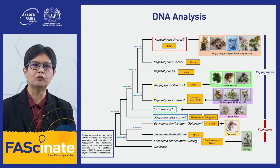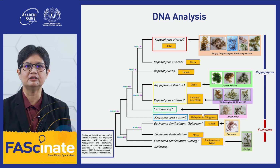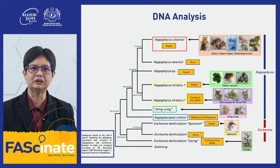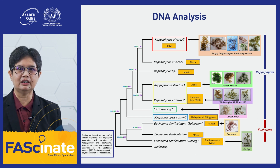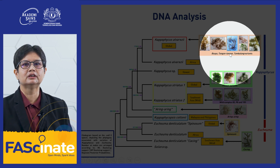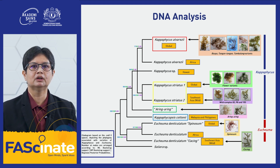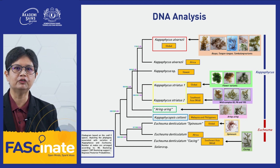Therefore, to address the issue of misidentification and taxonomic confusion, we use DNA to identify the eucheumatoids present in Sabah, as well as comparing with eucheumatoids in the world. This is because DNA is intrinsic and would not be affected by the external environment, unlike morphological plasticity. Seaweeds are known to be plastic as their appearance will be affected by external growing conditions.